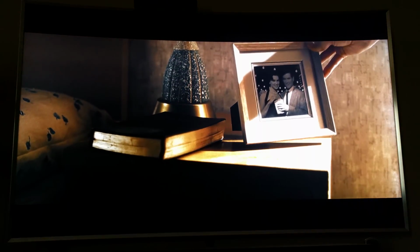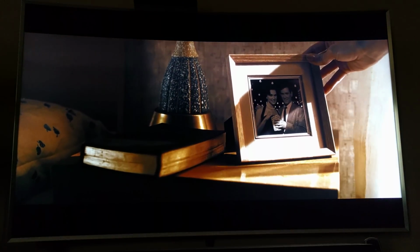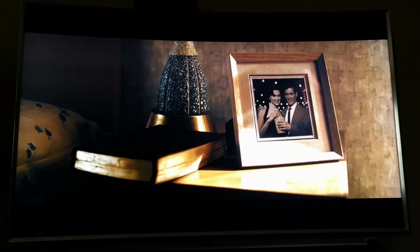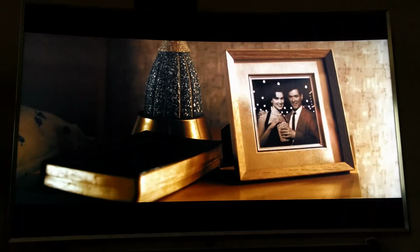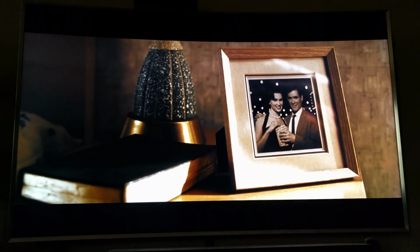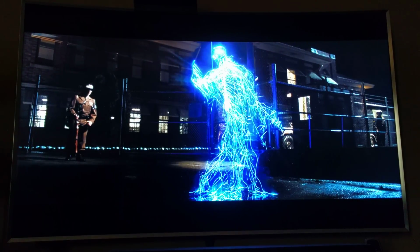Now I can only really describe to you what I see with my own eyes, sitting here viewing it, versus what my camera is picking up. But the picture, like with most 4K, is so much cleaner, which is why it's great for larger displays. The colors are brighter.